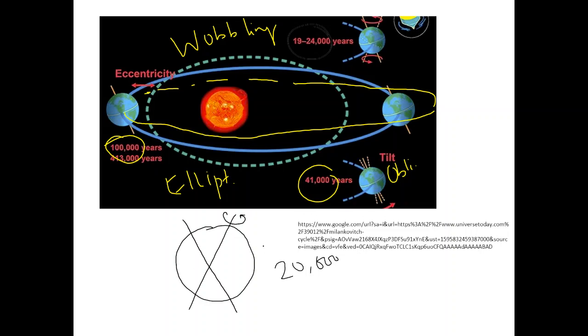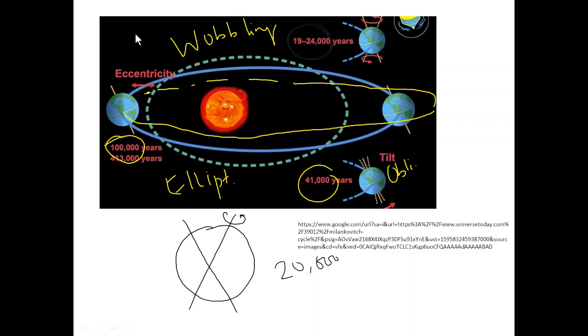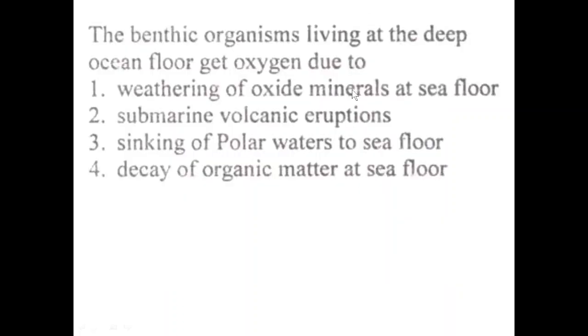So the question was about the precession of the Earth. So it is 23,000 years. I hope you understood this. Read about the Milankovitch cycle in detail. At least one question is asked for sure. Let us see the next question.